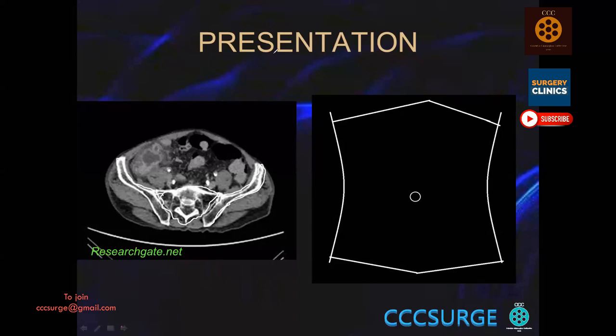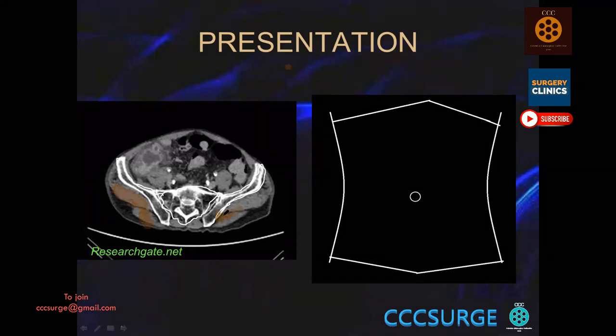If you're given a CT scan, please go through the process of describing it. This is an axial view through the lower abdomen. I can see the gluteal muscles. I can see two areas where dye has picked up, and those are the right external and internal iliac arteries, and the left external and left internal iliac arteries.